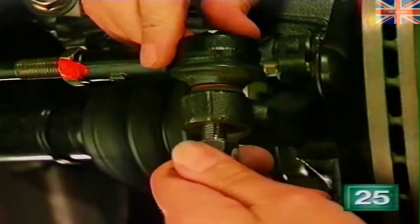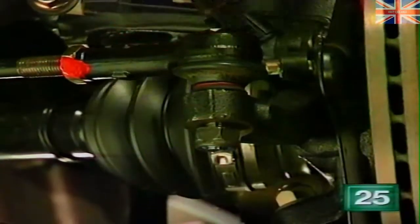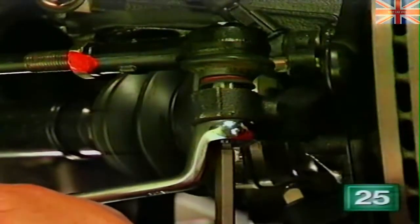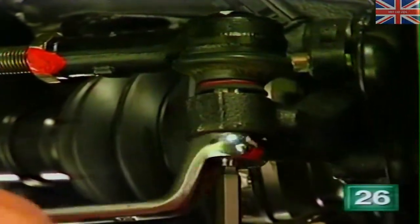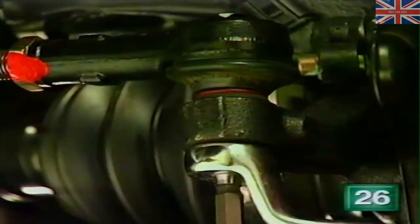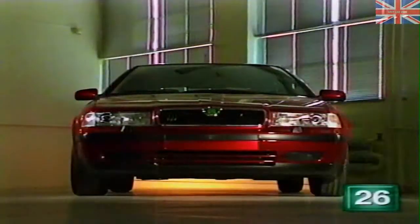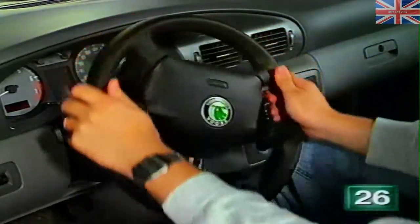The track rod ball joints have a different taper angle to simplify removal. A 6mm Allen key can be used to prevent the joint from turning while slackening or tightening the nut. Corrections to the track must always be adjusted equally on both sides. And note that because the rack and pinion has no centre mark, its central position can be determined only by counting the number of turns the wheel rotates from lock to lock.